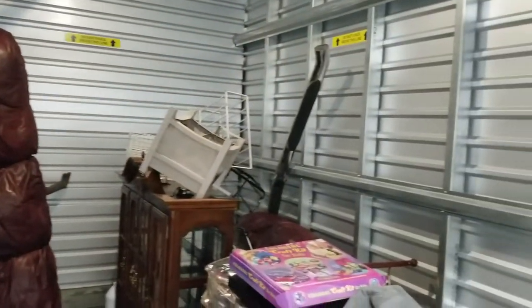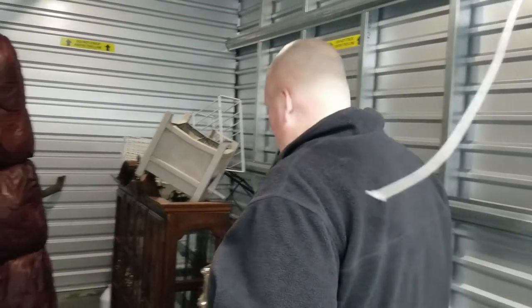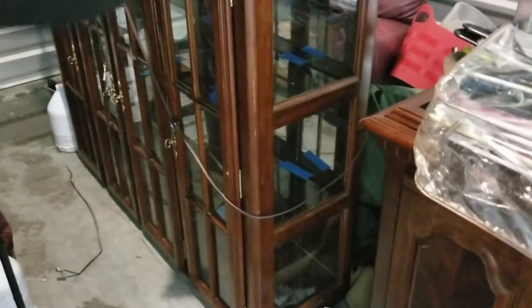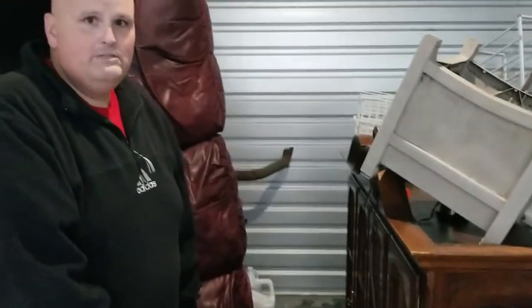This is the first time in it here, but from what I could see at the door, there are some cool things. There's this old hutch here. You can see it's got the glass doors. It's electrified, which means you could plug it in and it has electricity, for those of you who don't know what electrified means.